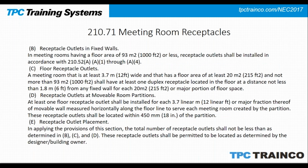With 210.52(A)(1)-(4), when we go in there, we're going to see that if there's a certain area, and they tell us at least 12 feet wide and at least 215 square feet, not more than 1,000 square feet, it's got to have at least one receptacle located in the floor. It can't be less than 6 feet from any fixed wall. And if there are movable room partitions, then we also have some measurement requirements there. Basically, they're at least giving us a chance that if we are going to have some type of meeting in these rooms now, we will have an opportunity to plug in all of our electronic equipment.